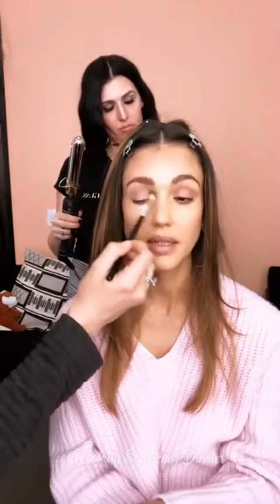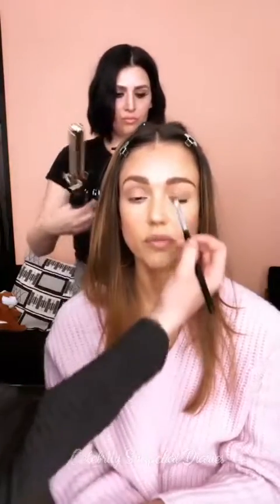Now you can't really do anything wrong when it comes to shadow, because the key is just buffing it, buff away, and it will all blend together. So don't be afraid of using a little eyeshadow. Some people, especially if they're going for a more natural look, they're afraid to use eyeshadow.